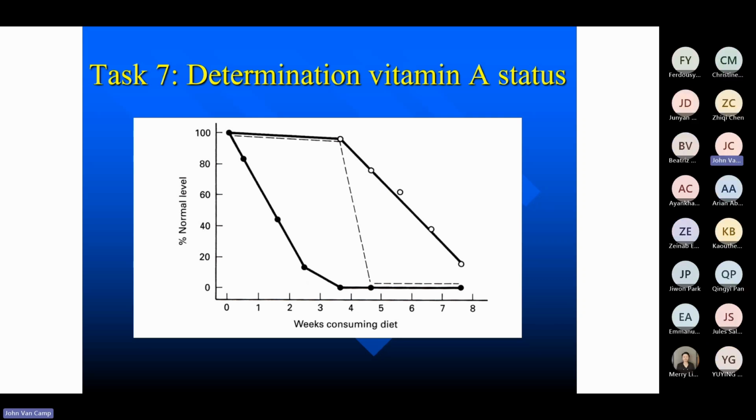So you see 3 curves. The first curve on the left side, which is the black curve with the black dots, this is actually the liver, because the liver is, of course, the first organ that will lose vitamin A as soon as there's no vitamin A coming in from the diet. So the liver is actually compensating for the deficiency. And this also means that the 2 other curves, which are linked to the bloodstream as well as to the eye functionality, will not show any significant difference.